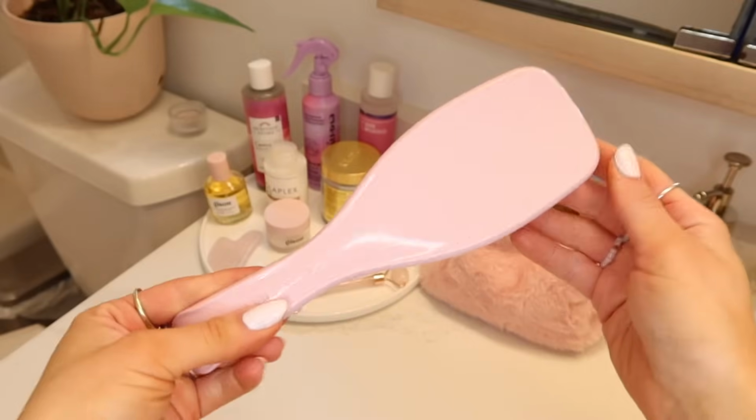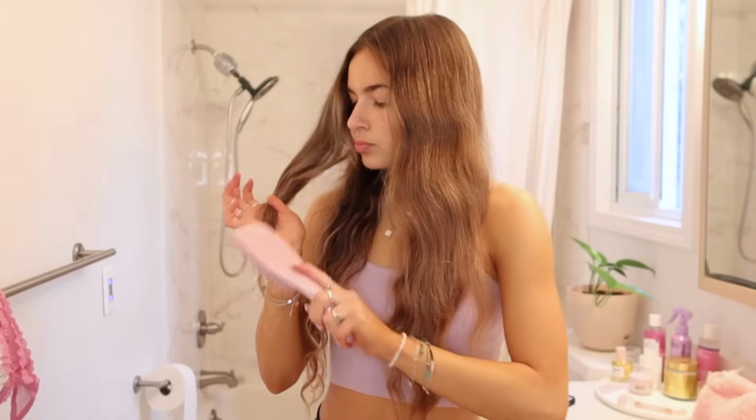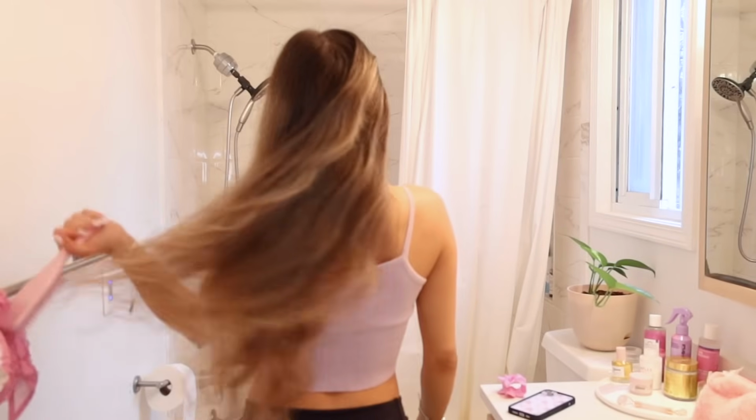The first thing that I like to do is detangle my hair. So I use the Tangle Teaser brush. I really like this brush because it feels soft on your head. It doesn't pull too much. So I just brush through all of my hair, and my hair is wavy, so it does get frizzy when I do this.